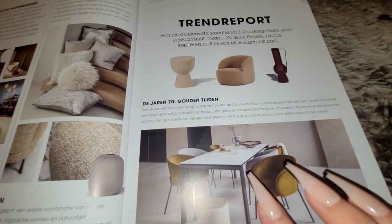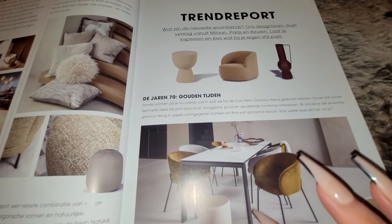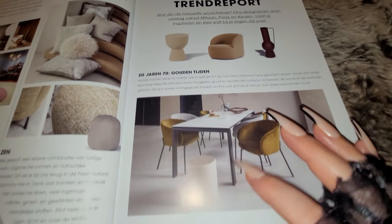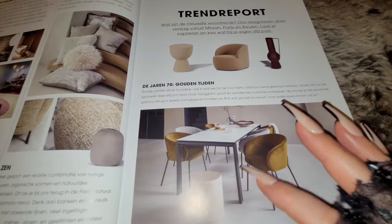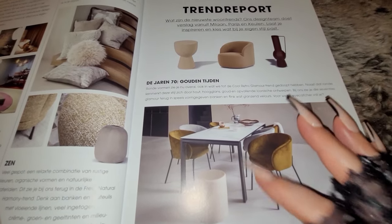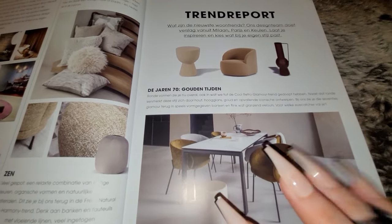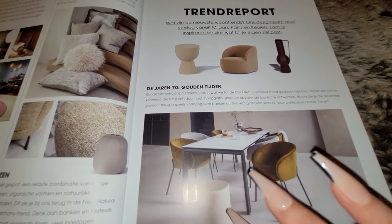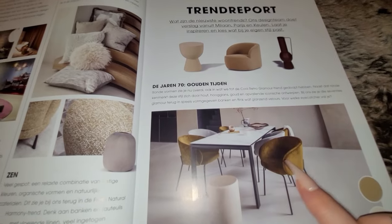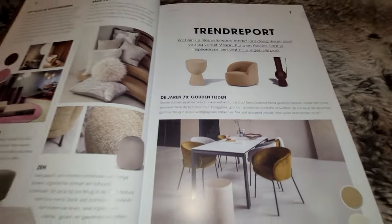The table is actually exactly the same as the table I have right now, except that mine has steel, the type that doesn't rust. And I don't have marble here, I have white. And since I moved to a smaller house, I'm looking for a smaller table. But I really like this color for chairs, for the dinner table.